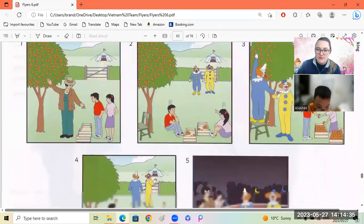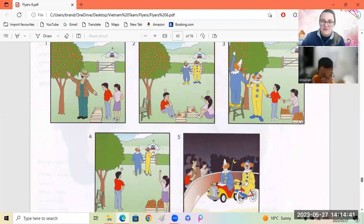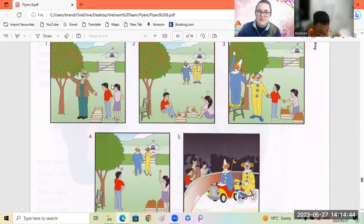Okay, let's look at this story. I don't know this story. I've never seen it before. Or have I? Okay. So we've got a farmer who's telling his kids to pick some oranges. They pick a few and then they get tired, but the clowns are coming from the circus. The clowns help them pick the oranges. They are very happy and they fill the boxes. The clowns say goodbye and the boxes are all full. They go to the circus that night and they see their clown friends at the circus.